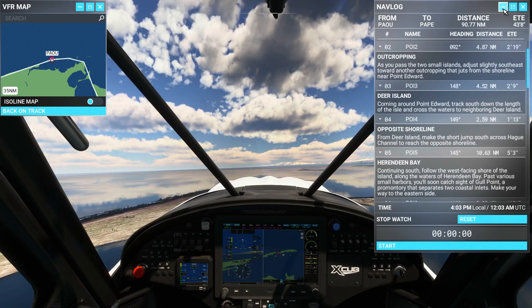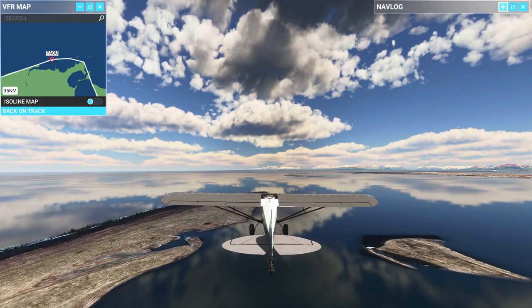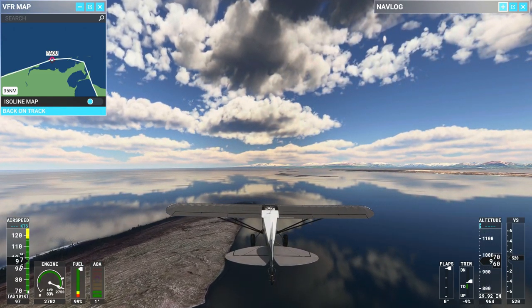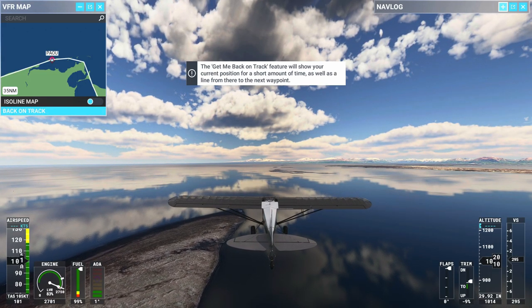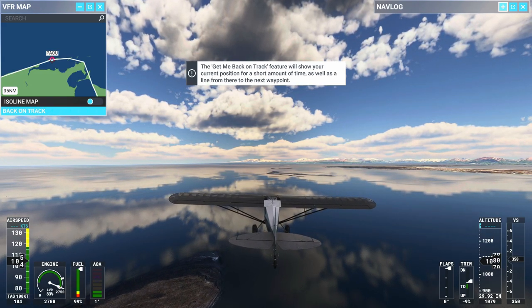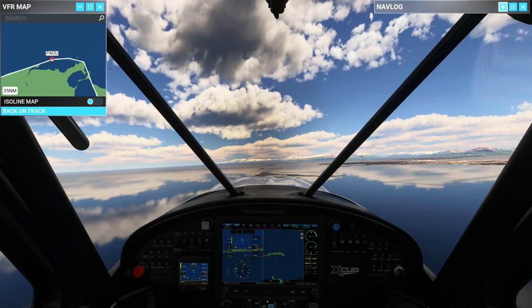I will kind of point things out if I can, but let's minimize that, and let's hop outside of the cab here. And we should be flying, if we can trim this out a little bit, just to make it a little easier in flying. So we should be heading towards these little islands, and I think if we look at our map on the inside here, we should be just kind of getting to the tip, and then we're going to be crossing over and starting to turn south.